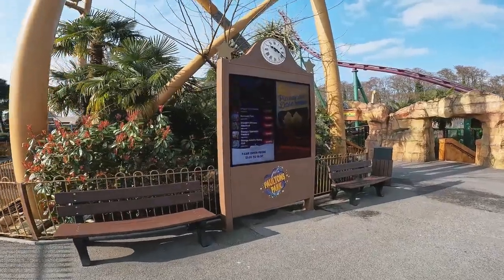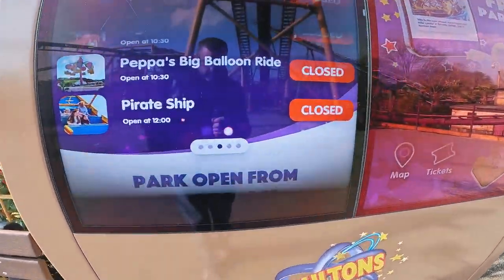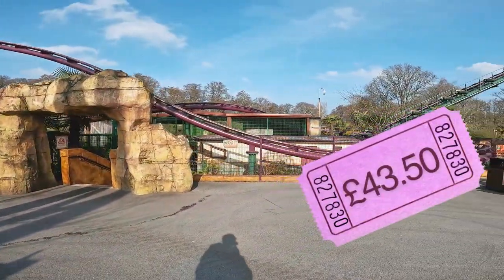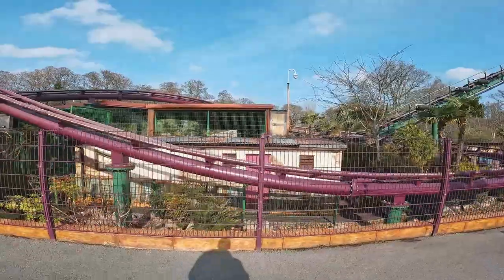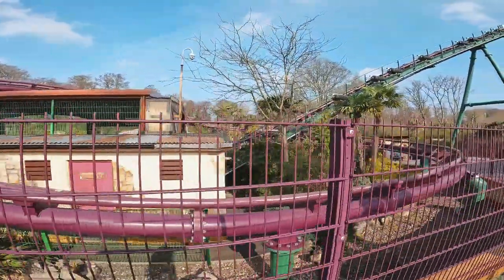So yeah, it's a confirmation there that the rides are open today from 10:30 until 4:30. So entrance today costs £43.50 when booked in advance. That does include car parking as well. So when you factor it in, it's roughly the same sort of price you pay for Legoland or Chessington, which are sort of the comparable family parks, I guess.